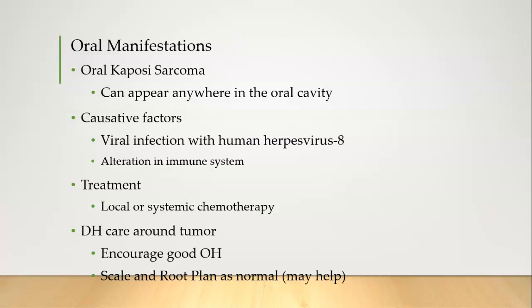However, it's still seen in individuals out of care and those unaware of their serostatus. So people who have dropped out and stopped taking their medication, or if they don't know that they're HIV positive, you can still see the Kaposi sarcoma. Local and systemic chemotherapy is the treatment. If there's a tumor around an area that we're trying to scale and root plane, that's okay. We can clean around it as best we can. It might even help the tumor, and then encourage, of course, good oral hygiene.